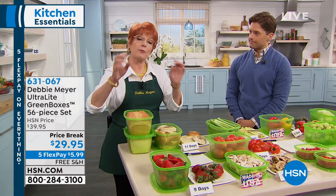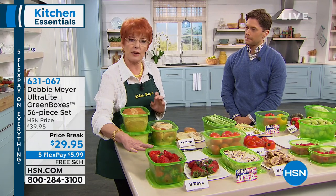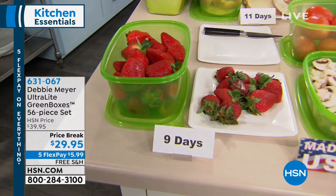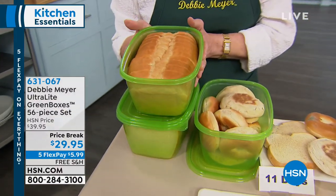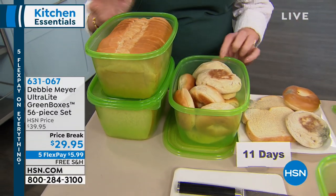Top-rack dishwasher safe and proudly made right here in America. BPA free, so you know that they're safe for everything. We have been tested every which way but loose. And for as many years as I've been presenting my green boxes and my green bags, hundreds of millions of my green boxes are in use, over a billion of my green bags.